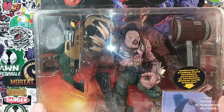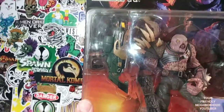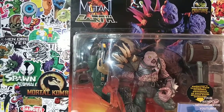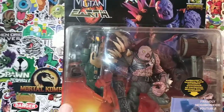It is from Stan Winston Creatures, Mutant Earth, and we have Crippler right here. Just look at the detail on this magnificent piece, man. I've never seen this much detail in a toy action figure since McFarlane, man.